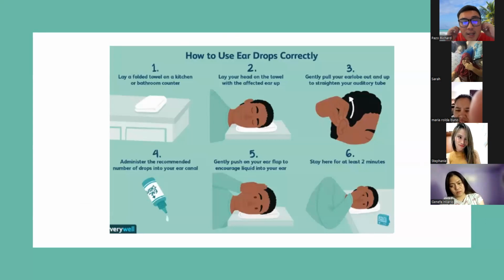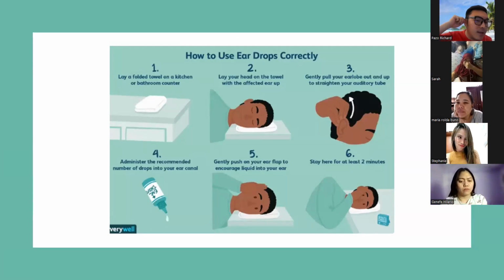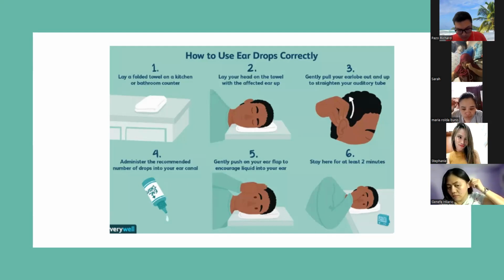Now, for example, for eye drops, what they will do is let the patients lie down on the part where you have to put the eye drops. But remember, guys, that when you're putting ear drops and cleaning the ears of the patients, if the patient is more than 3 years old, you have to pull the pinna up and back. So 3 years old and above, pull the pinna up and back. It's always back. But 3 years old and below, it's going down and back. Don't forget that for ear drops.